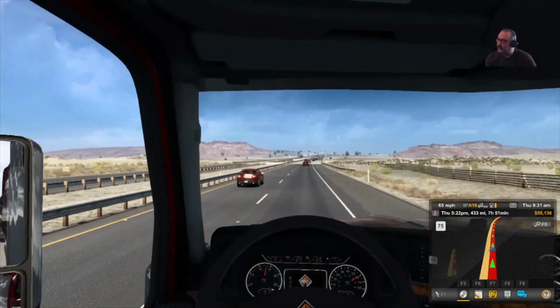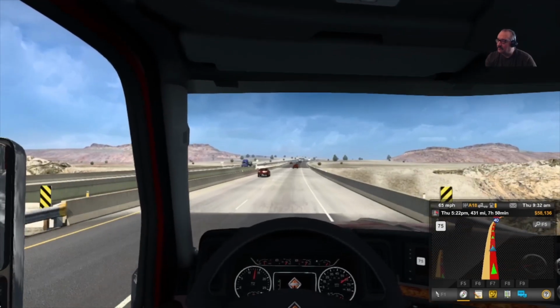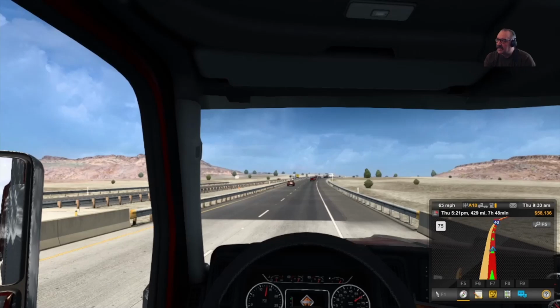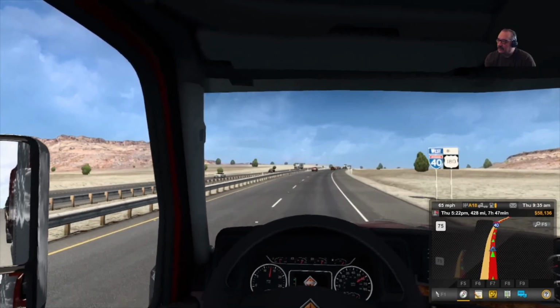I think we're going to rock the cruise here, because why not? Let the cruise control work. We'll just sit back and hopefully traffic, because it's 75 through here, they'll be far ahead of us.